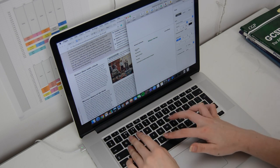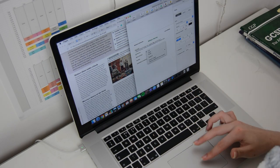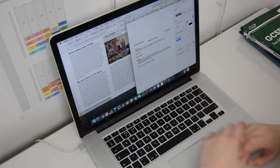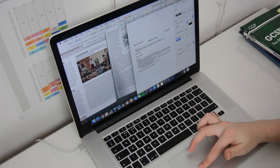Next I did individual notes, and this was on William Harvey, who is a significant person in medicine. So I was just writing up notes because I was going to transfer them to a mind map later, which you will see in a minute.